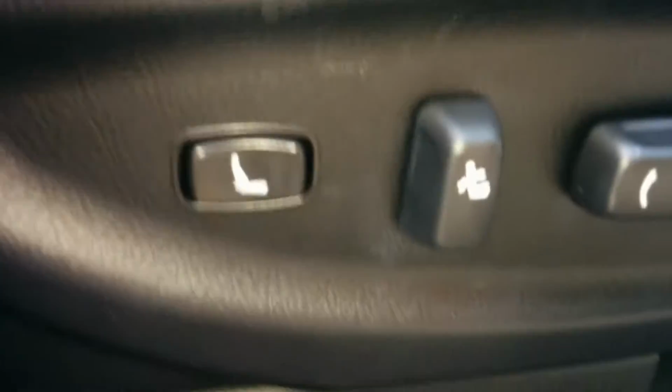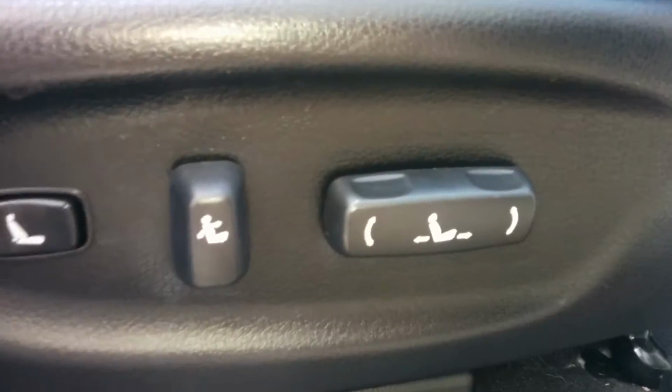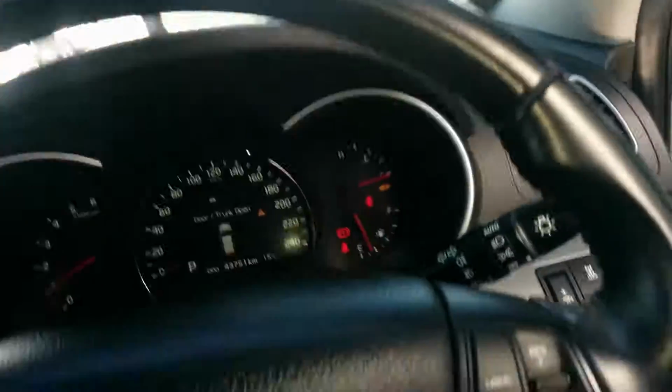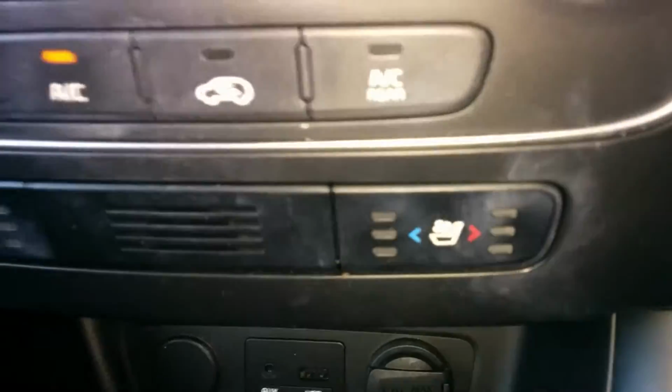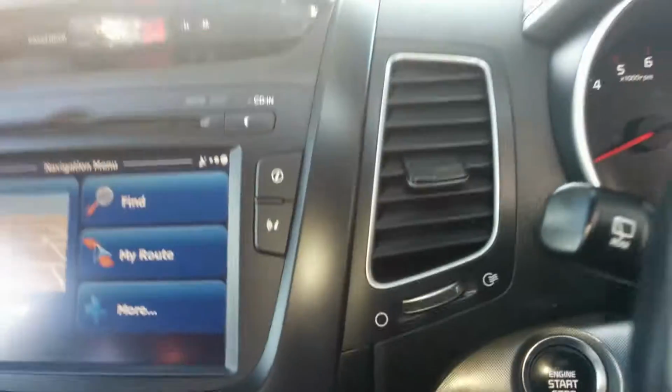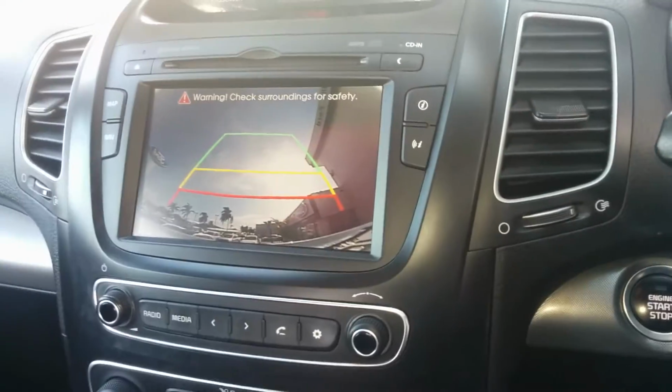On the driver's side now, you have your built-in lumbar support there, electronically adjusted. All your electric seat settings. Driver's side airbag, passenger airbag, airbags all the way through. Also, you have this massive sunroof. Heated seats, 43,751 kilometres. That's your satellite navigation. Goes into your reverse camera as well.